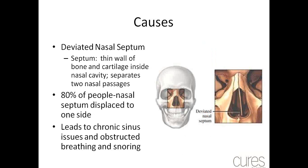Deviated septum can also cause a lot of sinus problems. I mentioned earlier that the septum is that wall that separates the nasal passages into the right and the left. 80% of people have a nasal septum that's been displaced to one side. It can be displaced either just because that's how we're born or because of some type of trauma. Maybe we broke our nose, we got punched in the nose, a ball hit us in our face, anything like that could cause it. Obviously also things like overuse of certain drugs can also cause problems with the septum as well. This leads to chronic sinus issues and obstructed breathing and snoring when it's offset.